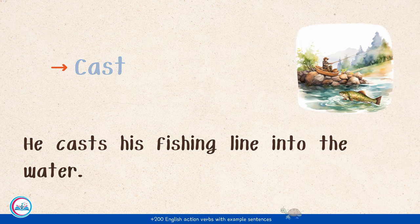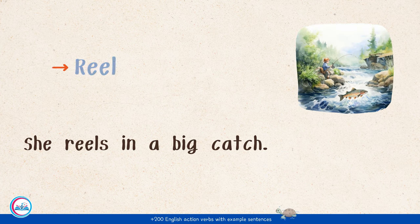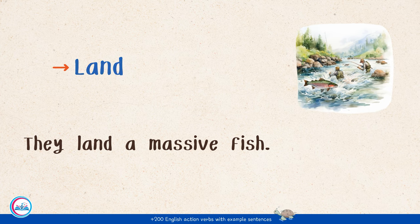Cast. He casts his fishing line into the water. Reel. She reels in a big catch. Land. They land a massive fish.